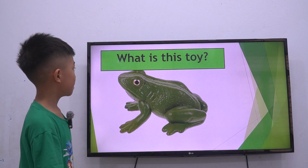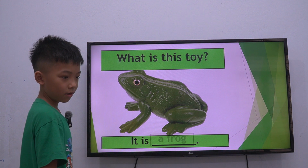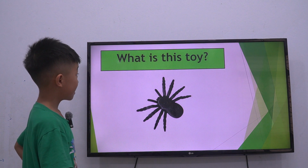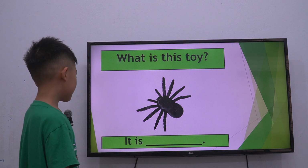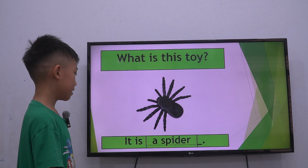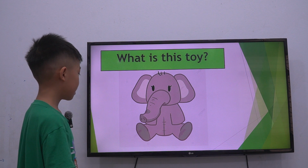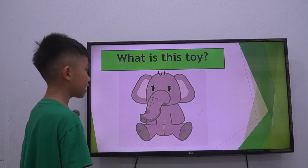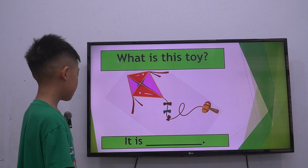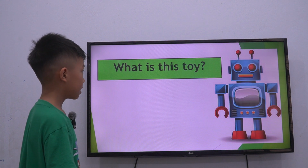Can you tell me what is it toy? It is a frog. A frog. What is it toy? It is a spider. A spider. Okay. What is it toy? It is an elephant. Yes, it's very good. What is it toy? It is a kite. Yes, it's correct.